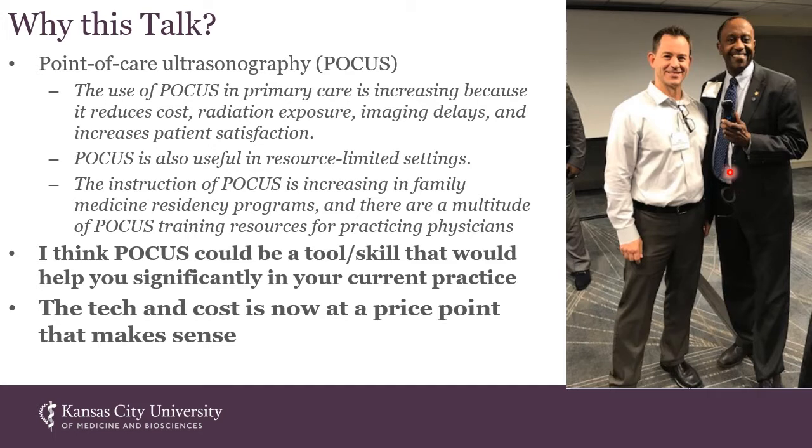I have one of these that I keep in my bag and take with me when I go to my shifts in the ER. This unit here sells for about $2,000. So even Dr. Leroy, the president of the American Academy of Family Practice, understands the significance of point-of-care ultrasound testing to family practitioners in the future.